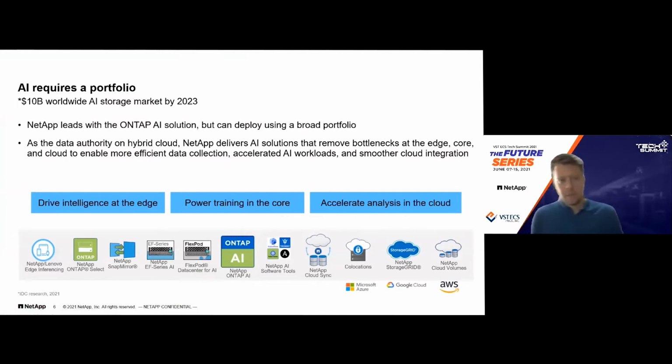So, as I mentioned, we really are taking a portfolio approach. Our solutions cover every stage of the AI journey, whether that's at the edge, where we have software-defined storage such as our ONTAP Select solution, or our inference solutions with Lenovo that we have developed very recently. And obviously in the core, we have our ONTAP AI offering, which is really the most powerful on-demand solution you can get from NetApp, certified by NVIDIA as an official DGX pod.